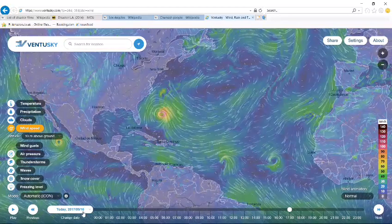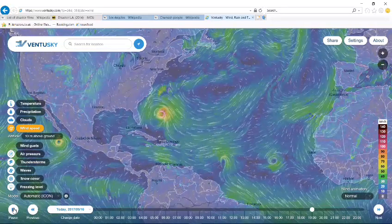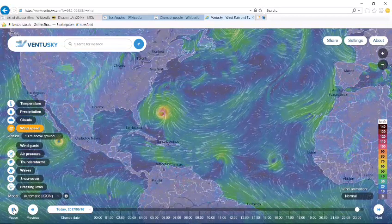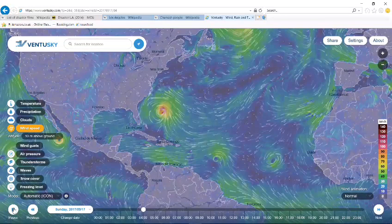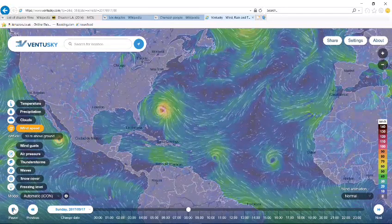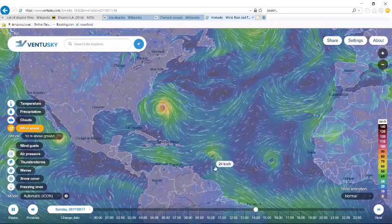Today is the 16th of September. These models change every day, so I'm keeping people updated pretty much every day. As you can see, tropical cyclone Lee has already developed, and you can see Maria is now developing afterwards.